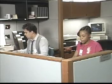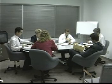Take a look at your work area, equipment, and surroundings to make sure they fit your particular needs. If you can adjust or change something to make your job easier and more efficient, discuss this with your supervisor and try to get these changes made.